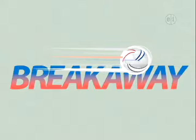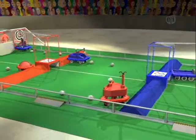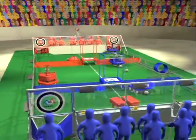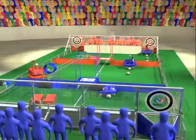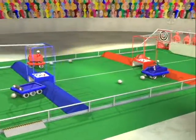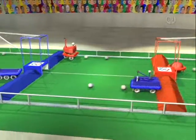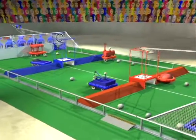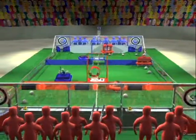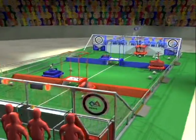Welcome to the 2010 FIRST Robotics Competition, and this year's game, Breakaway. Breakaway is played on a 27 by 54 foot field. Alliances of three teams each operate their robots from behind alliance walls at the end of the field. Two bumps extend across the width of the field and divide it into three zones. A tower extends upwards from the center of each bump. A tunnel under each tower forms a passage between the zones.